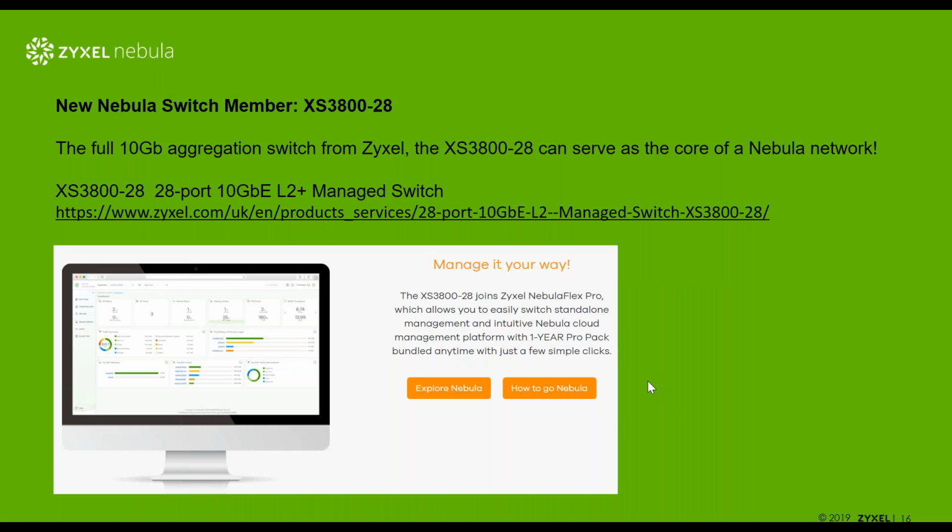One of the things you said earlier on, and in general, we should point out that more and more products coming along will be introduced into Nebula, either as a Nebula Flex or a Nebula Flex Pro type environment. One of the really good switches that's been out for a little while now is the XS3800. That's a full 10 gig aggregation switch, very flexible port offering. So you've got SFP pluses, you've got copper, so it's a 1, 2.5, 5 gig and 10 gigabit switch, a great switch. That will now be manageable from within Nebula.